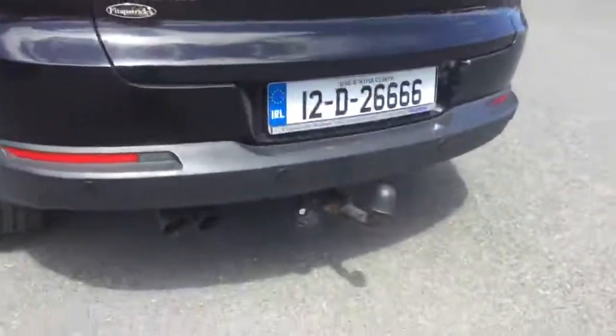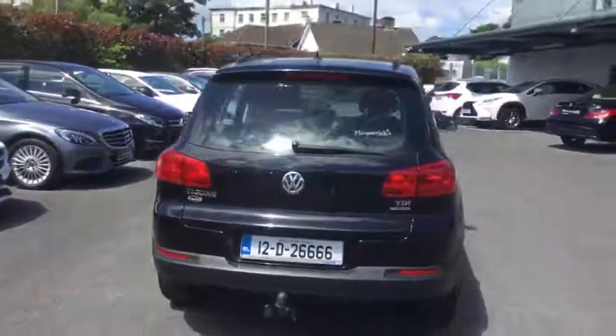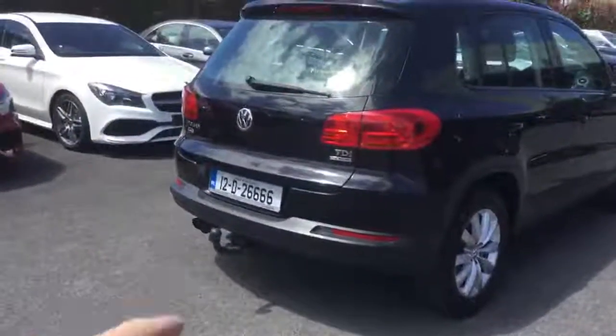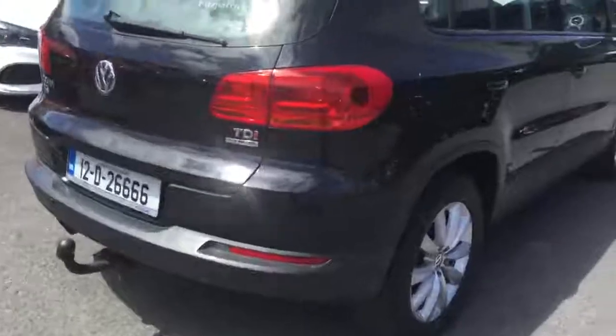Moving on to the back, I like the little dual exit exhaust. My friend is somebody that still does have a caravan, so he would have used the tow bar for towing the caravan on holidays, bank holidays and things like that, and into the summer as well. So light towing basically would have been done on that.